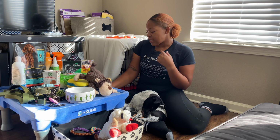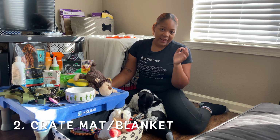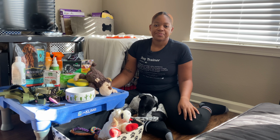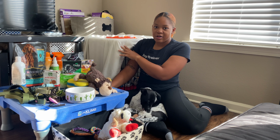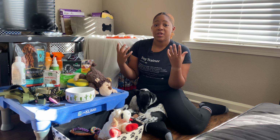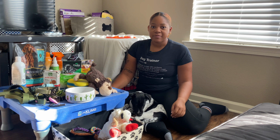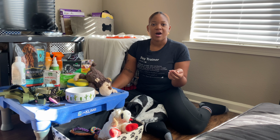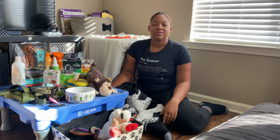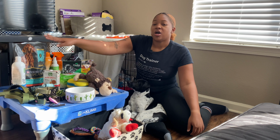Other than that, inside the crate, I have a small crate mat from Kong, a small little blanket that I found at Marshall's, a couple of bones, and some toys. I have a blanket on top so I can cover the crate at night to help him get a more soothing and dark kind of den, because dogs are den animals, and that helps him fall asleep, as well as to block out any extra light that I may have going around in my house.